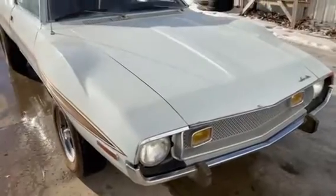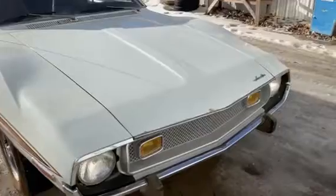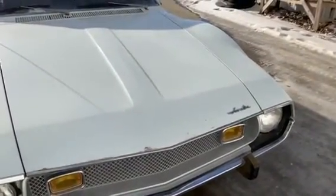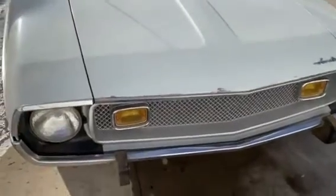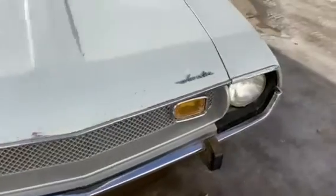You don't see a lot of these Javelins around anymore. This is a '74, I believe. It's one that I bought from a guy up in North Dakota. He'd had it 30 years, and he just decided he couldn't get it finished, so this would be a great one.